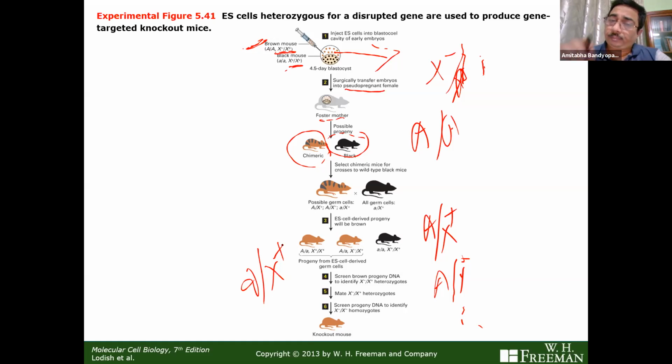But it is the germ cell that produced the sperm that's the only thing you can track. You cannot track anything else. You cross it with the black mouse, brother-sister mating, and then you will get either one of these two genotypes. It has to be capital A over small a, because the other mouse is small a. And it has to be either X plus over X plus or X minus over X plus. So you will get this.